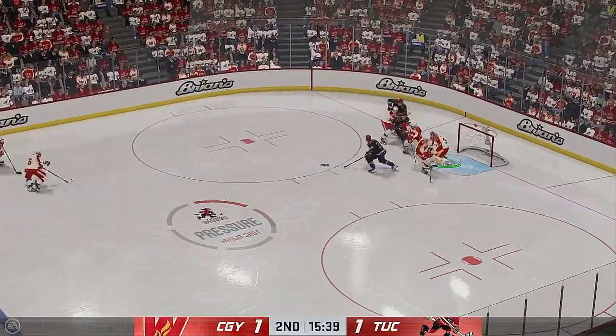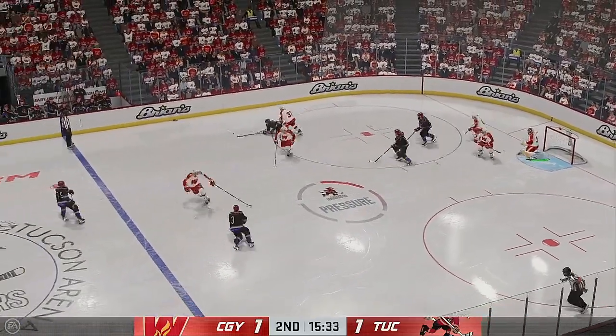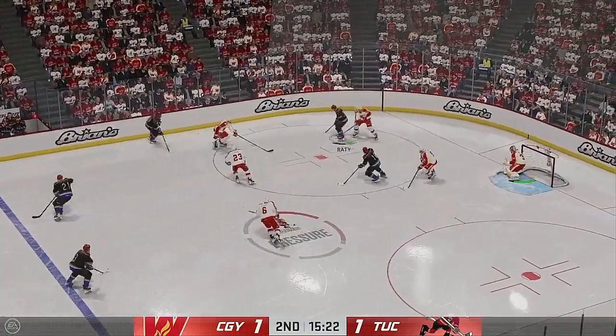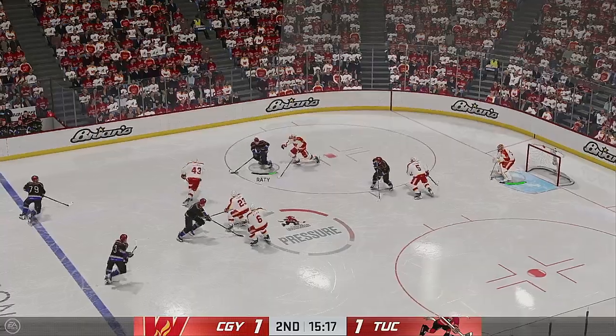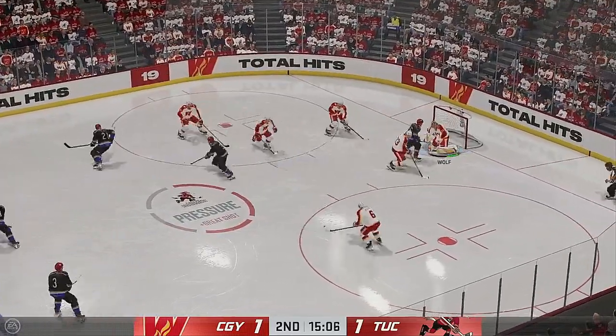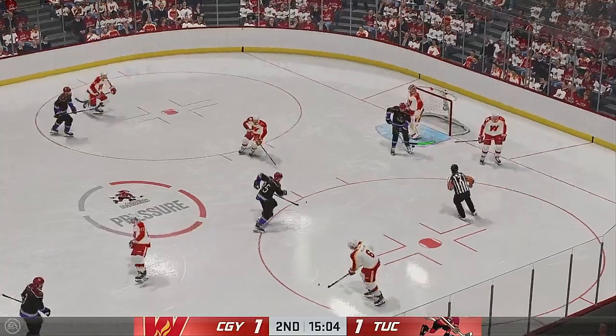Here's a short pass to McGregor. How did he stop that one? Well, this is an incredible save, James. It's anticipation as well. Recognize that the shooter is in the low slot, getting in front of it and making the save. Moves the pass in front, and he shuts down a great scoring chance there.